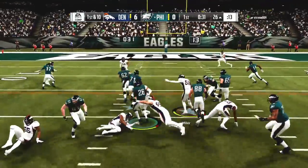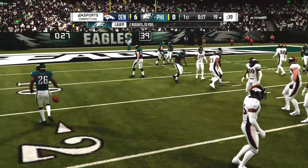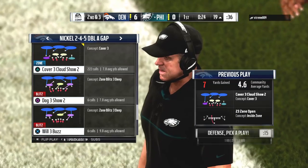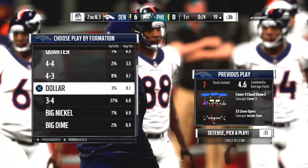This is Ajayi. A little second effort there on this strong run, and then drop just inside of the 20. A solid run on 1st down. Gain of 7 leaves him with a 2nd and 3.